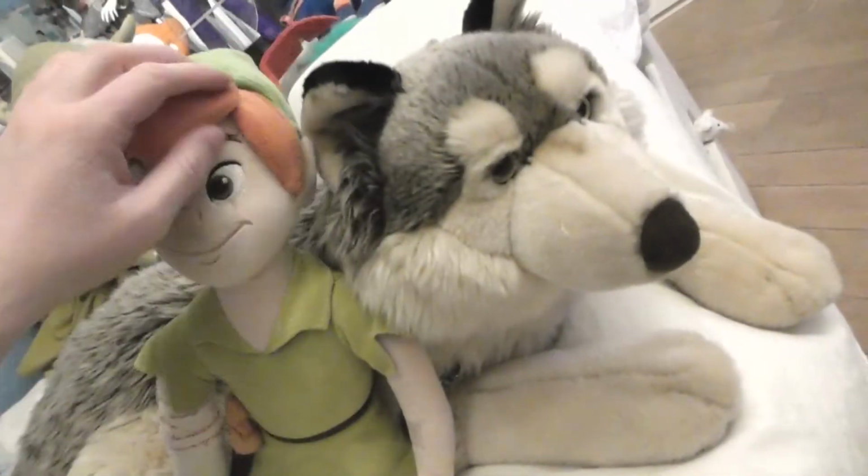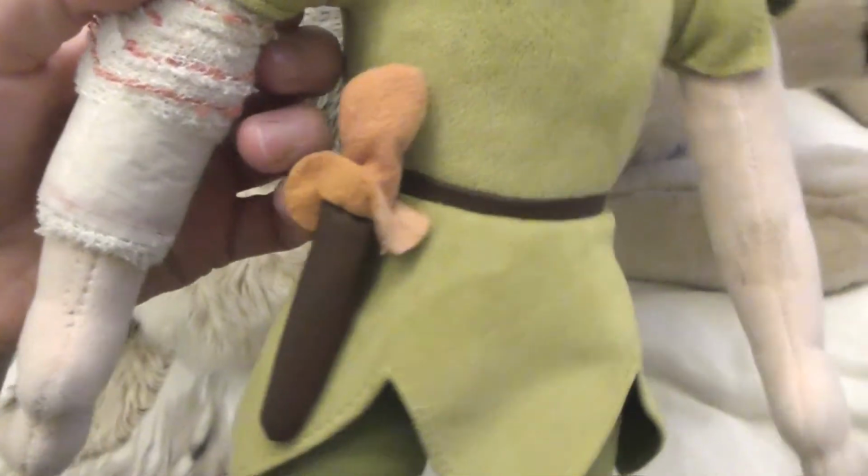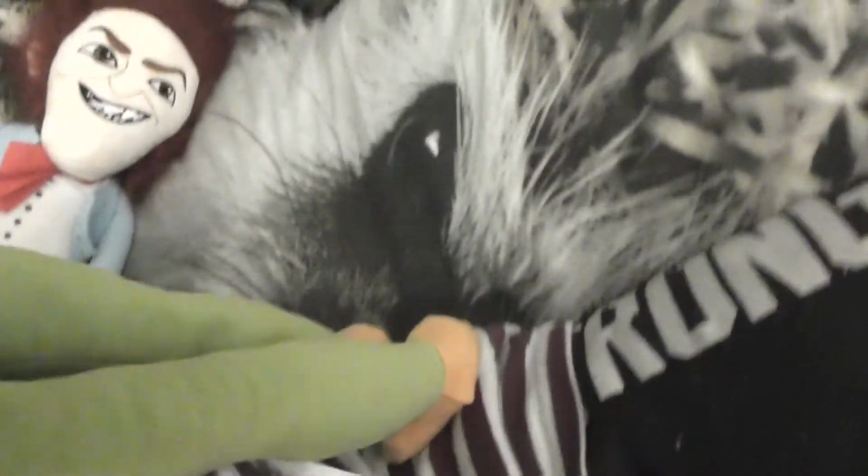So look at him. He has this little feather here, and he has a dagger, I believe, or a knife. Yeah, it's really good quality, actually. I really like this material. Yeah, so he has been here ever since, and now he gets lots of cuddles. Gorgeous little plush.